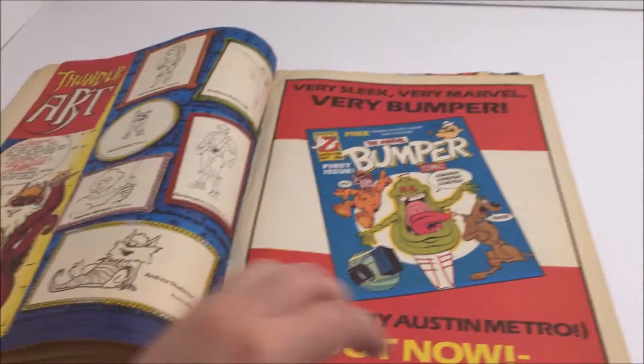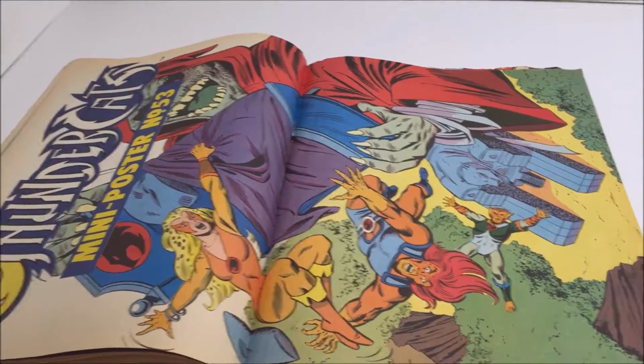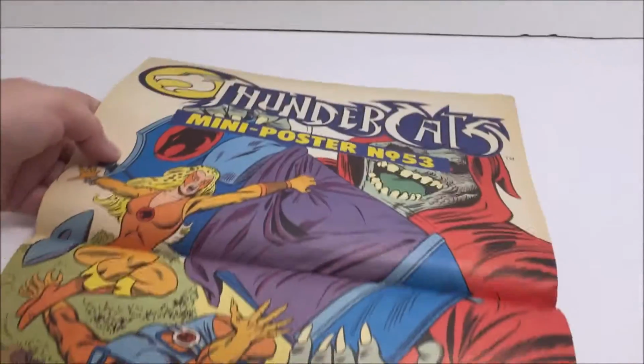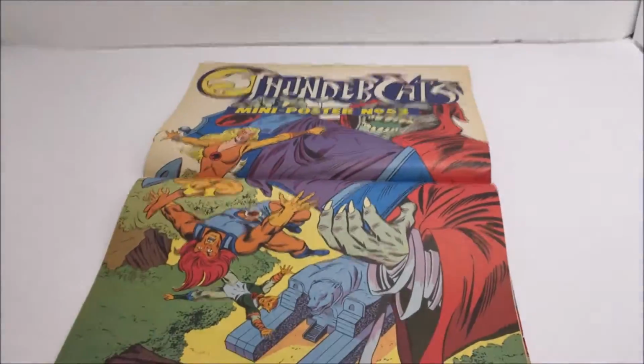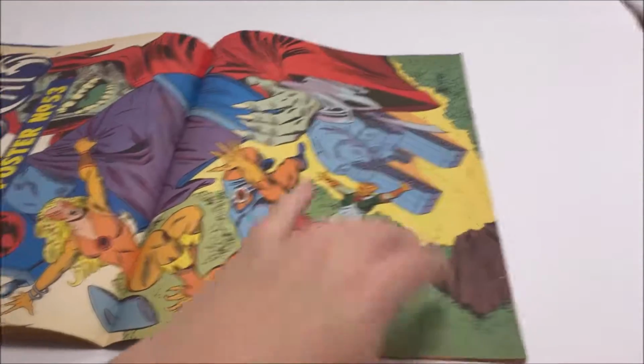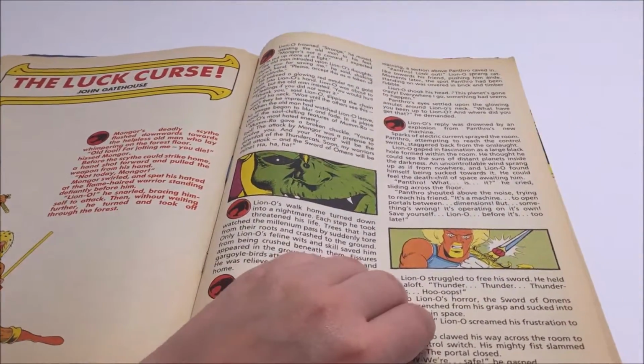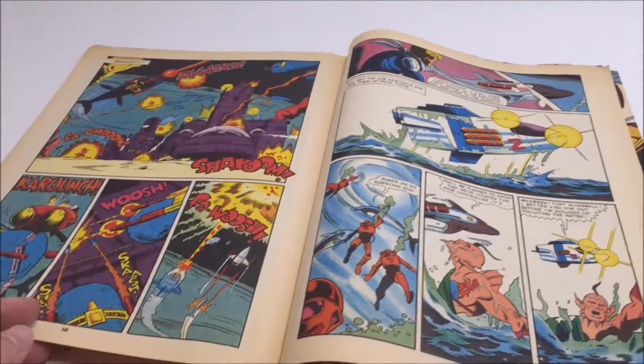The UK comics also introduced the character Stinger, which later became an LJN Thundercat figure in Series 3 of the toy line. There were also several comics that came with free items like a sticker book and stickers. Also, as an interesting note, volumes 79 through 83 were called Thundercats and the Galaxy Rangers, which was another 1980s cartoon. These volumes were not a crossover.